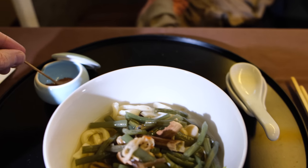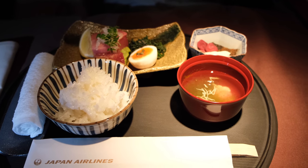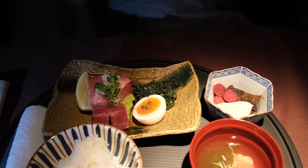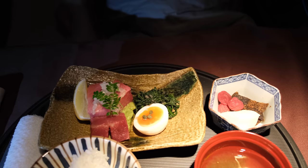Next up was more dinner from the a la carte menu. First up was this tasty Fumiko Japanese set plate. Cubed tuna sashimi and avocado, green leafy vegetables and quinoa dressed with sesame kelp soup and steamed rice.